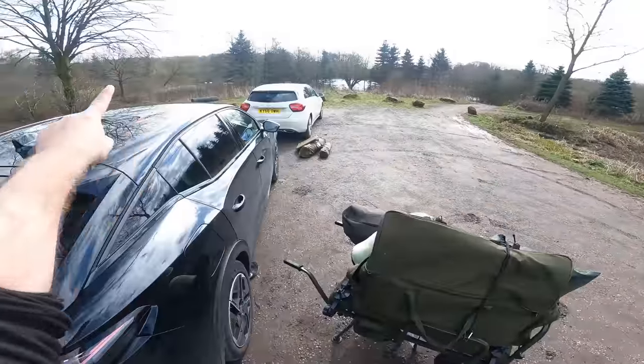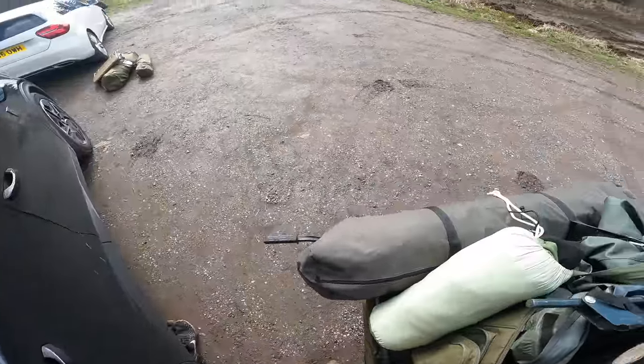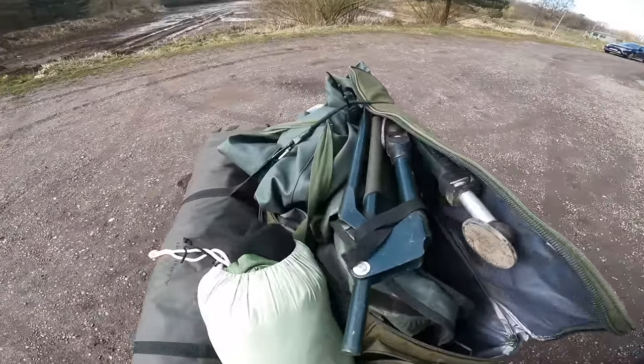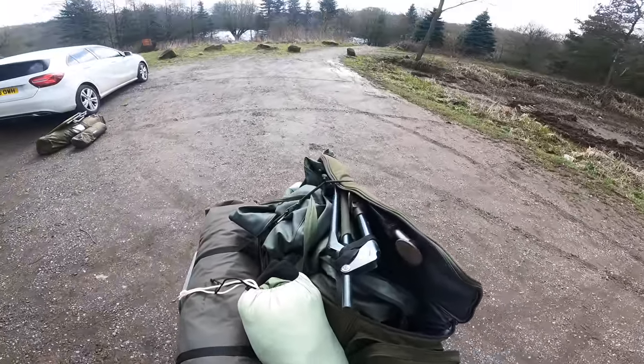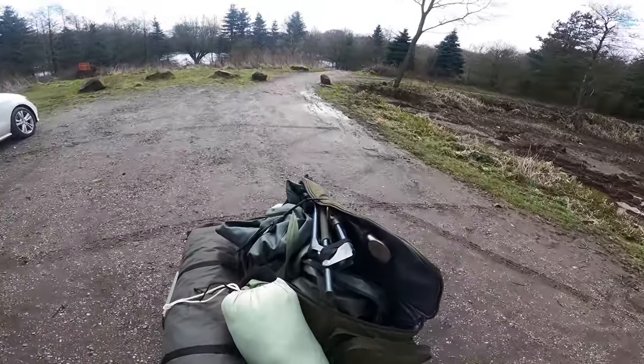There is a bit of a drop-off point around the left-hand side, but it's as long as short, to be quite honest with you. So I think this is the easiest way. Probably have to do two trips, that's it.